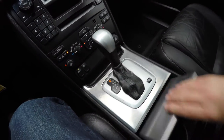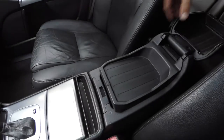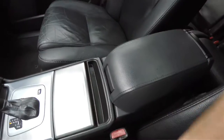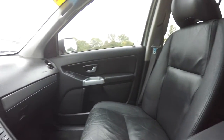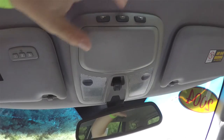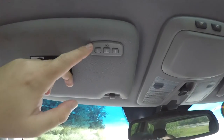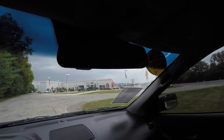Winter mode. The dual front cup holders. Also have storage in your center armrest. And overhead, you have overhead reading lights, overall lighting, power sunroof controls. On the driver's side sun visor, you do have your Home League Universal garage door opener, illuminated vanity mirrors, also have an automatic dimming rearview mirror.